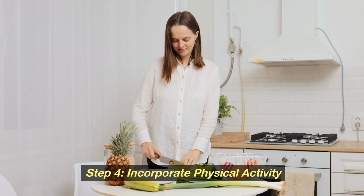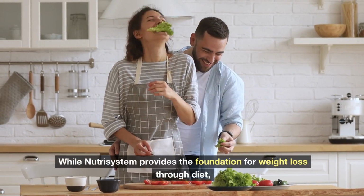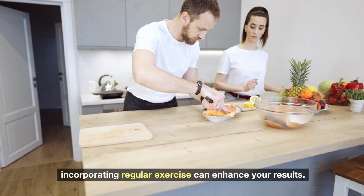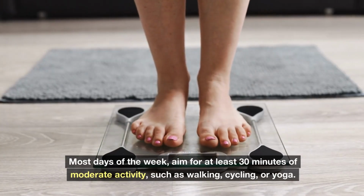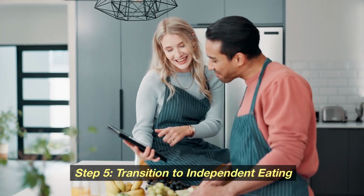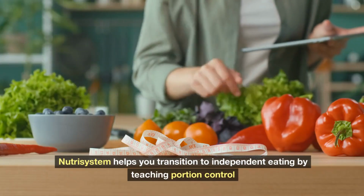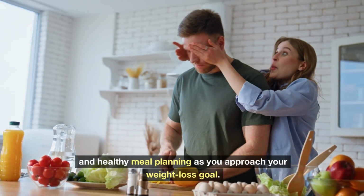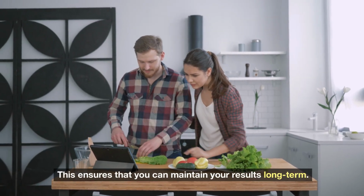Step 4. Incorporate physical activity. While Nutrisystem provides the foundation for weight loss through diet, incorporating regular exercise can enhance your results. Most days of the week, aim for at least 30 minutes of moderate activity, such as walking, cycling, or yoga. Step 5. Transition to independent eating. Nutrisystem helps you transition to independent eating by teaching portion control and healthy meal planning as you approach your weight loss goal. This ensures that you can maintain your results long-term.